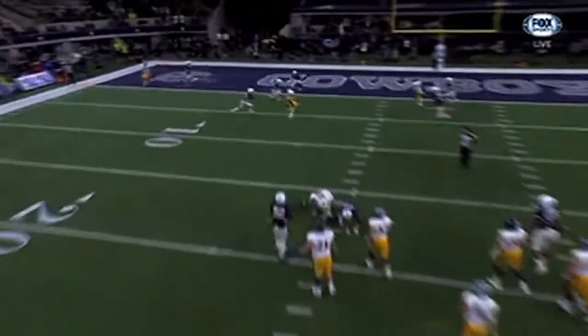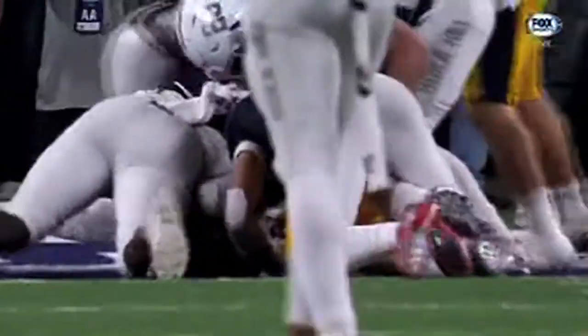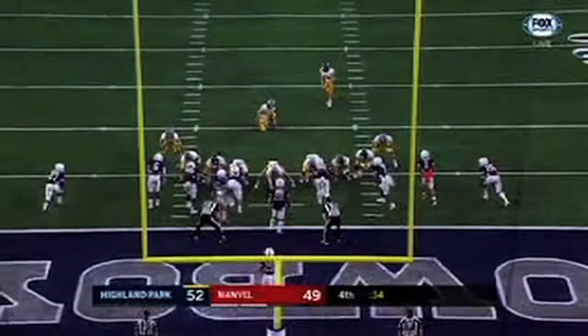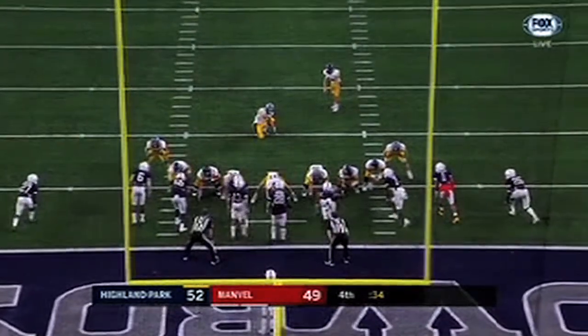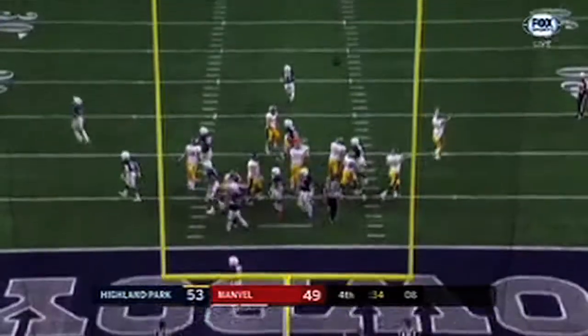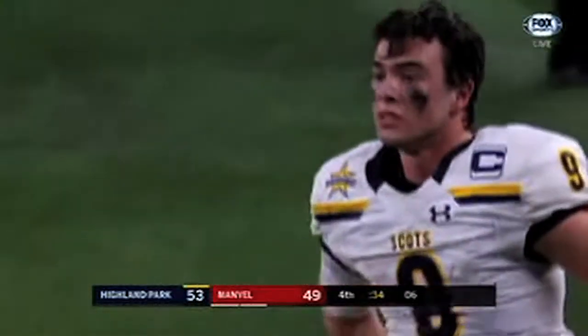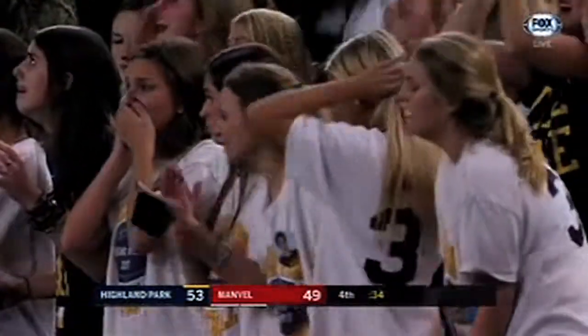Cade Sawstead running an inside route. We've not seen him in the middle of the field working anything underneath. He works it underneath, and this big body goes up, makes a great grab. Pettisclo cannot pull him down before he gets into the end zone. An extra point to give Highland Park a 4-point lead. And with 34 seconds remaining in the ball game, Highland Park has its first lead of the night.